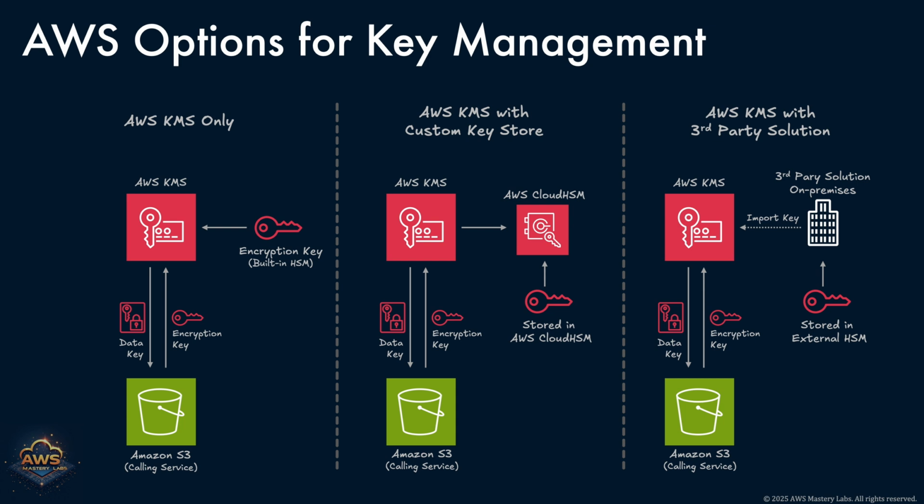Next, let's look at AWS KMS with a custom key store. This is where you bring in AWS CloudHSM. While KMS still manages permissions and API access, the actual keys are stored in a dedicated HSM cluster that you own and operate. When S3 requests a data key, KMS retrieves the key from your CloudHSM setup. This model offers greater control and isolation, ideal if you need to meet stricter compliance requirements or want more visibility into key storage.